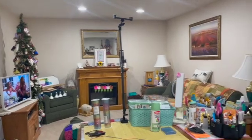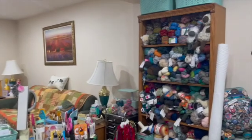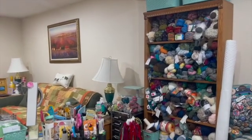I didn't go into too much detail about how I store certain things because I just don't have that much insight. I just store them how they work for me.